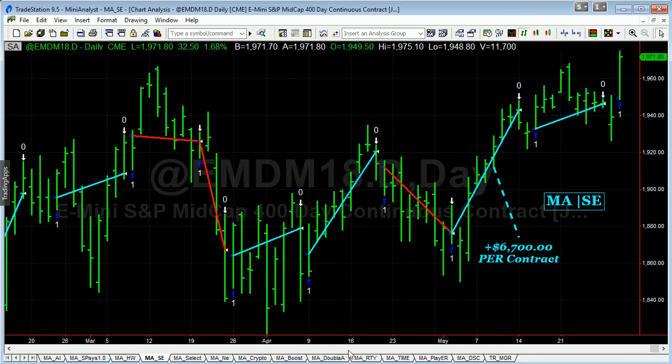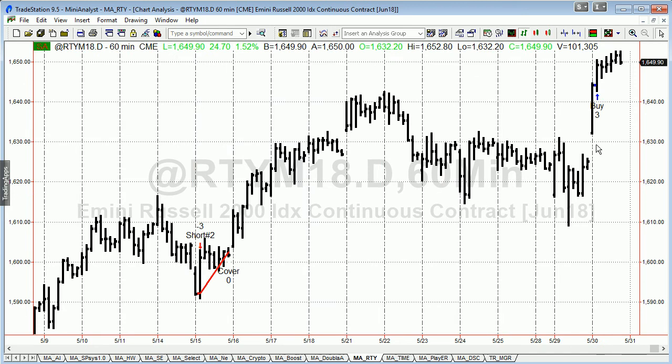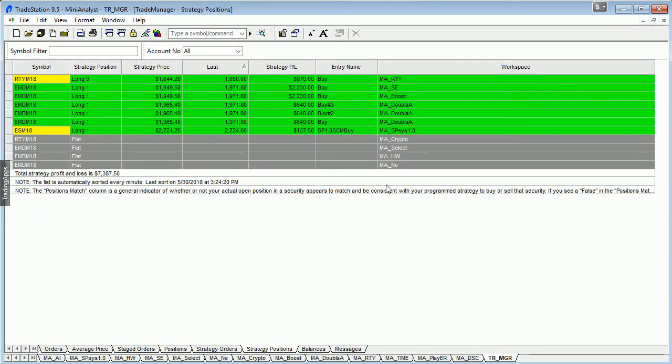So beautiful setups we've seen. Double is actually in a nice long setup. Actually bought 3 today. Marty bought. So we're having some beautiful gains. Obviously, as you can see, as mentioned, up now about $7,500 or so. So that's a quick look at the market.